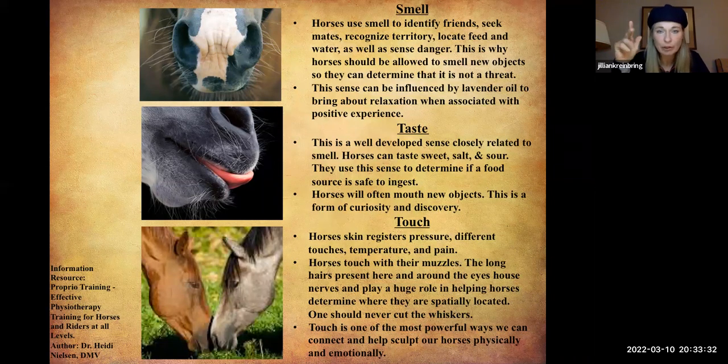For example, how many of you have heard that lavender is a wonderful thing to bring about relaxation? Well, that's true. We can use smells to bring about relaxation in our horses, as long as that scent is associated with a feel-good experience with the horses. Now, you could put lavender all over your body and take the horse into a scary situation, lose your patience, get too firm, and now the horse is going to associate the smell of lavender with that experience. So if you want to use lavender to bring about relaxation, do it in a way that it is in alignment with a positive experience. So again, here is a way to bring smell into your training program, okay?